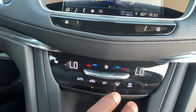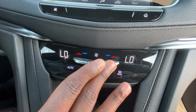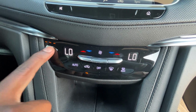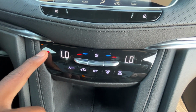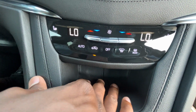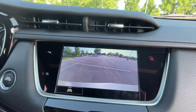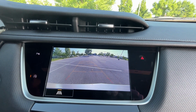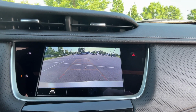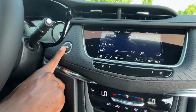And then down here, like I said, we have buttons for the climate controls, so we can adjust fan speed, temperature, and we can toggle the auto mode here. And then there are those 3-stage heated seats for the driver and front passenger. A little storage here. And let's check out this backup camera, I about forgot. And there's that HD backup camera, and there are the guidelines that turn as you turn the steering wheel to show you where you're going. And then over here, we have our push button start.